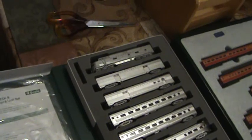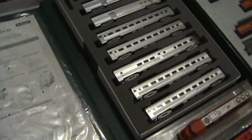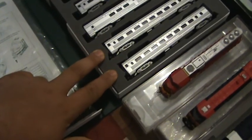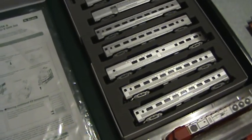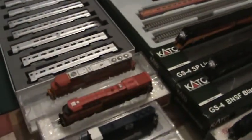So the first train is made by Kato. It's a Kato set, the CB&Q EMD E5A and Silver Streak Zephyr 6-unit set. Although it was originally packaged as a 6-unit set, there are 2 extra slots on the bottom, and according to the paperwork, you could fit another 2 engines in here, or 2 cars. The previous owner I got this from found the 2 extra cars and put them in. So now this is an 8-unit set, engine and 7 cars. Very smooth running set. The engine is extremely quiet, and all the cars have interior lighting, which is a big plus.